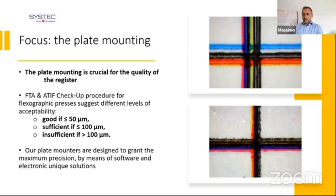Our technology gives the ability to perform a perfect mounting, since the dimension of each pixel on the video is less than 7 microns. So it's absolutely easy to immediately understand if you are inside or outside the tolerance of the quality of the register.